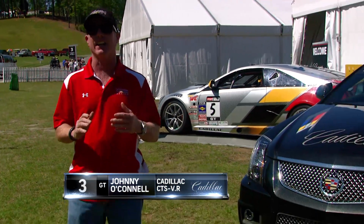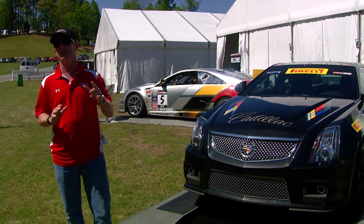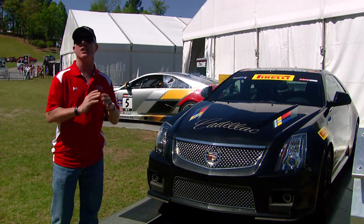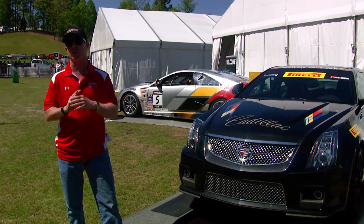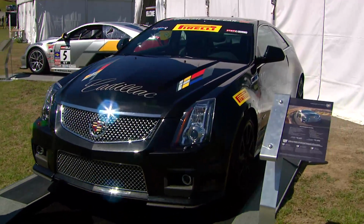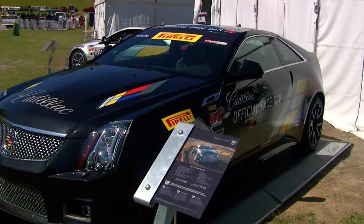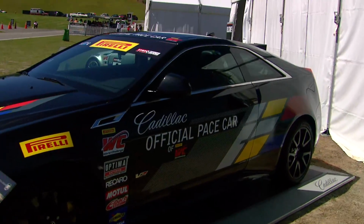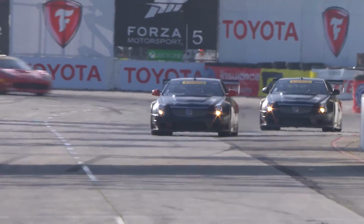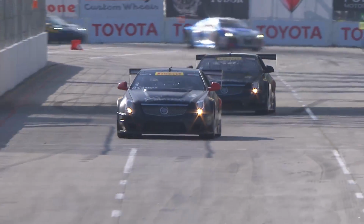Hi, I'm Johnny O'Connell with Cadillac Racing. You might ask yourself, why does a company like Cadillac get involved with racing? Well, let me tell you, Cadillac is a lot more than just a luxury brand. It's a luxury performance brand, and performance is important to everybody. One of the things that I love is that this coupe that you're looking at, a production car at 556 horsepower, actually has more horsepower than my race car. My race car is only 515 horsepower.